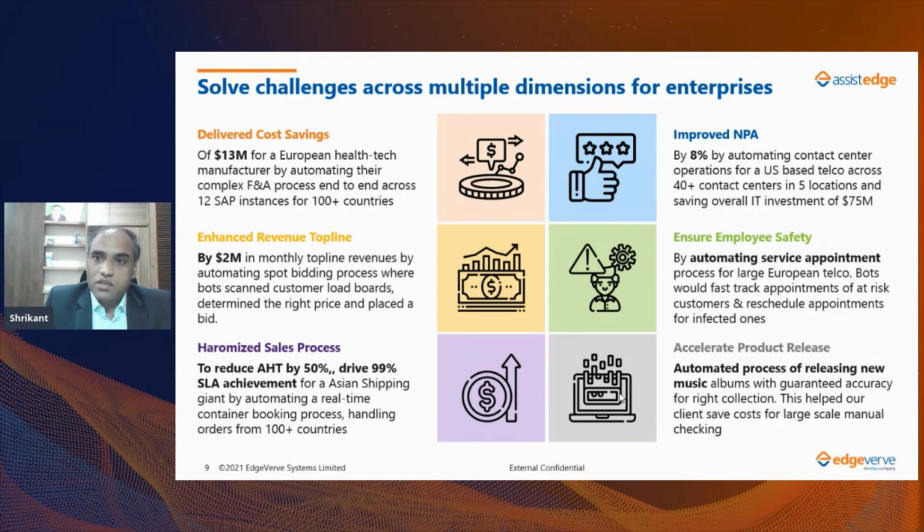Another example: one of our logistics clients, a shipping giant, harmonized their sales process. Of course, they reduced the AHT and drove SLA achievement. But what they also achieved was that they were able to start giving the container booking sales process back to the customers, so that the whole cycle time from booking to delivery could be significantly reduced. And again, they saw quite a significant increase in their top line. Of course, they saw an increase in the bottom line as well.